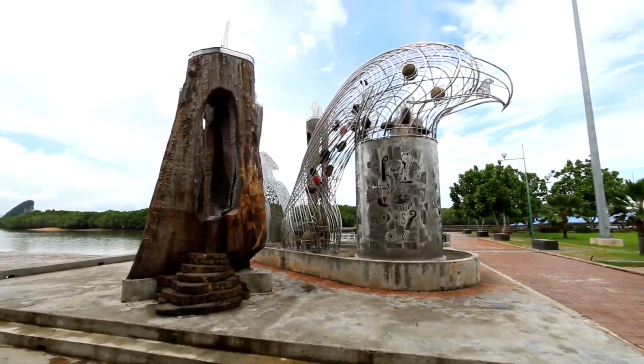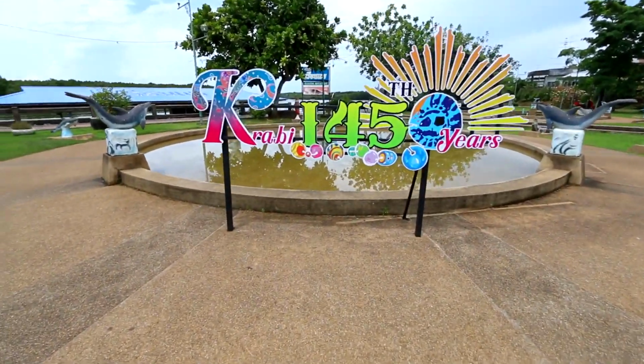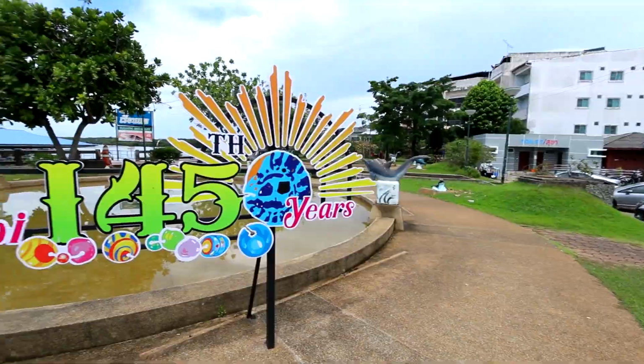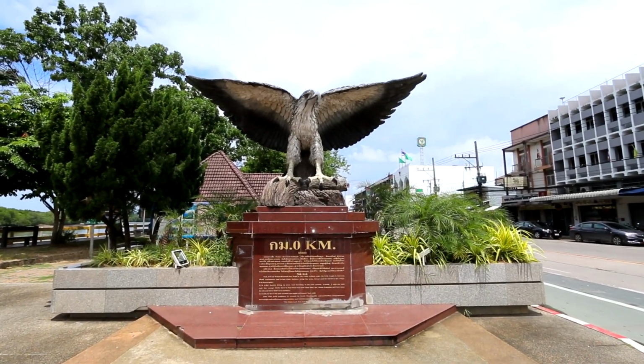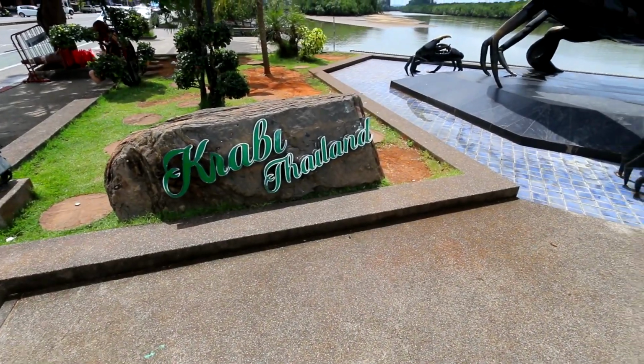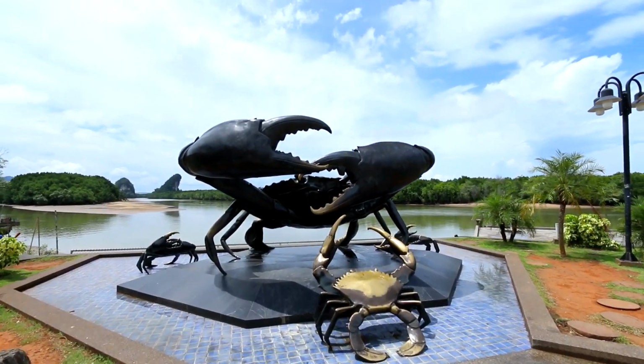Wow, check this out, guys. Check that out. Krabi, Thailand. Look at all the crabs.